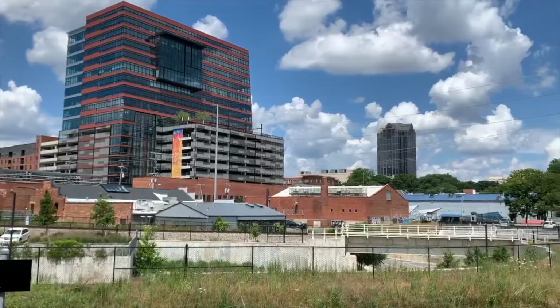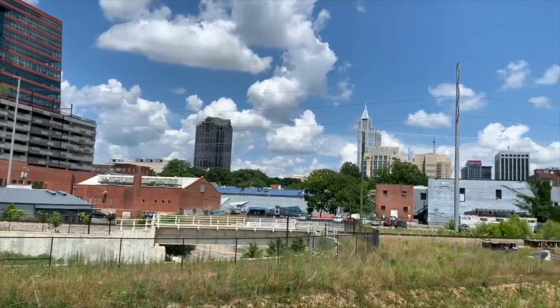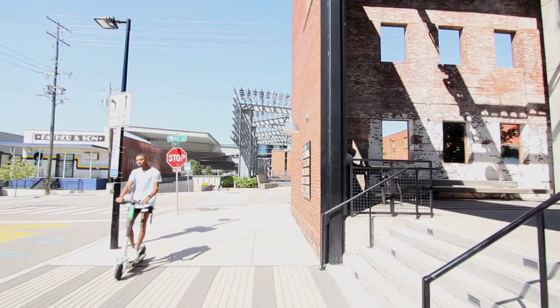While this area was first eyed as a prime location for nightlife venues, business and real estate developers quickly saw its mixed-use potential and began converting the warehouses into lofts and luxury apartments and condominiums like those at the Fairweather and the Dillon, which was once home to Dillon Supply and sits adjacent to Union Station.